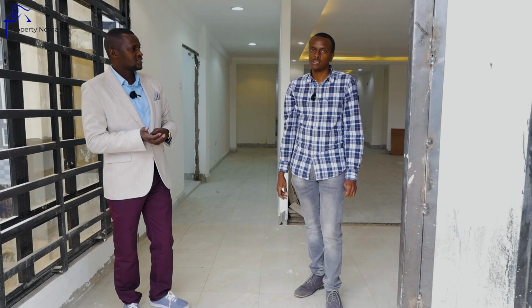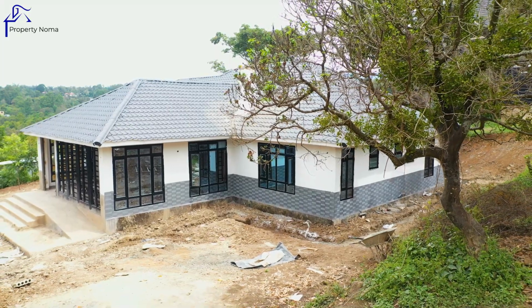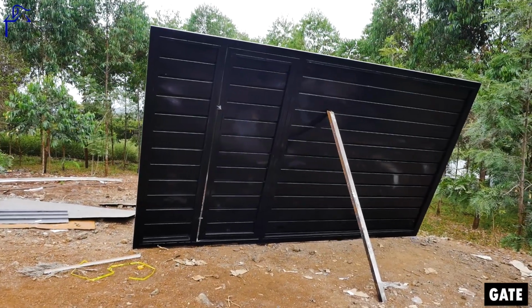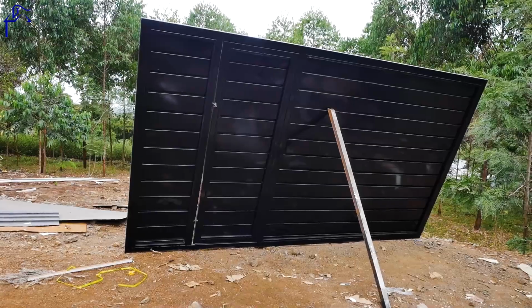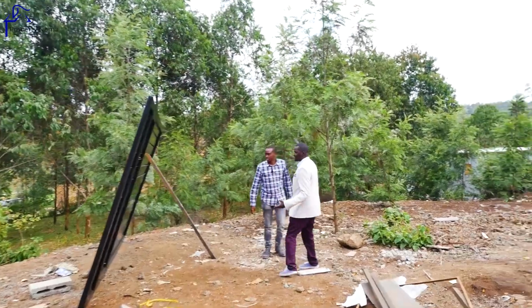Just one more point, we can talk about the gate and the biodigester, and then things will be done. So this is the gate. It's going to be a sliding gate.